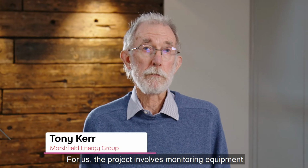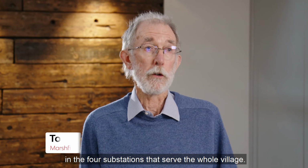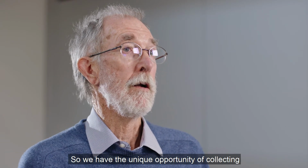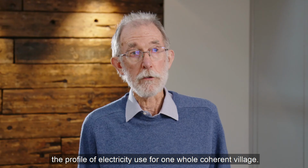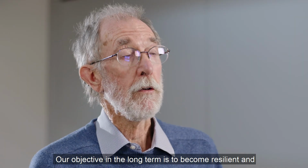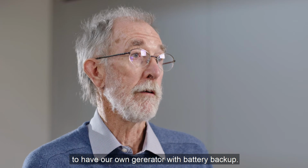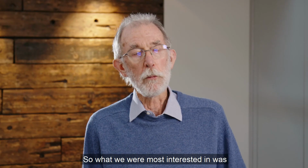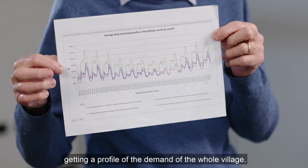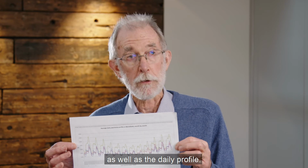For us, the project involves monitoring equipment in the 4 substations that serve the whole village. So we have the unique opportunity of collecting the profile of electricity use for one whole coherent village. Our objective in the long term is to become resilient and to have our own generator with battery backup. And so what we were most interested in was getting a profile of the demand of the whole village. So you can see the seasonal profile as well as the daily profile.